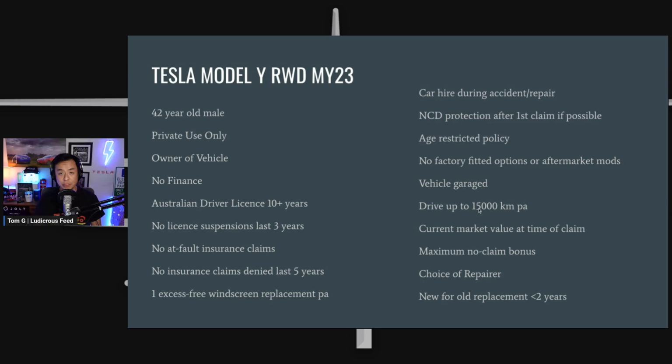I'll be driving up to 15,000 kilometers per annum, and I will be seeking current market value at the time of a claim. There'll be a maximum no-claim bonus because there's been no claims, and I'll be seeking choice of repairer as well, and I'll be discussing more about seeking a choice of repairer for your insurance policy and why that's important, and also a new for old replacement under 2 years of age. And keep in mind too that this is for comprehensive car insurance in New South Wales.